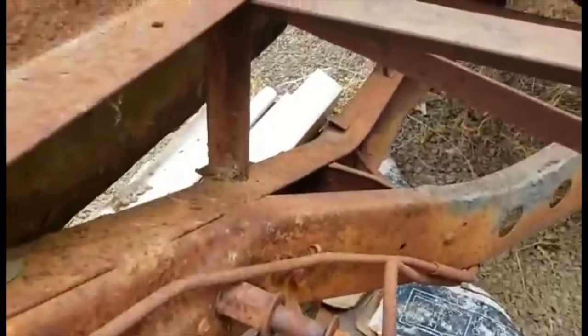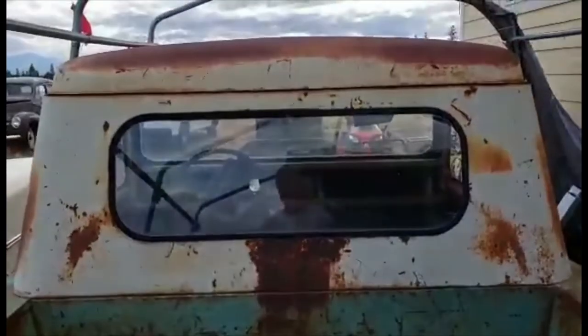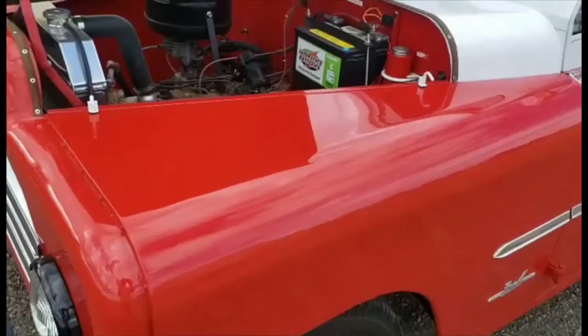But here, you can see that bar right there, the ones up front, and the ones farther forward, they're all holding the body on. So you can see they're directly mounted to the chassis. No rubber mounts. So this is the way they're made. Easy. Simple assembly. Powell.